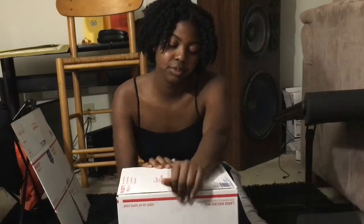So, you tape it nice and good. Sometimes I like to use two tapes, but the UPS store that I go to, they do it for me again, so it's whatever. So this is your bottom part and this is your box. And once you close it up, it's going to look like this.